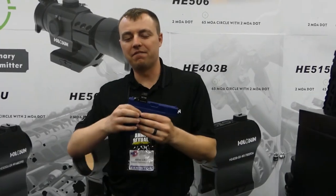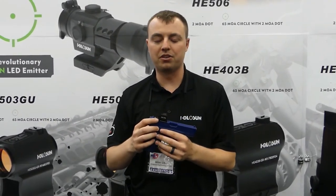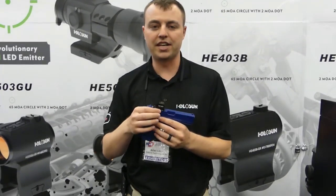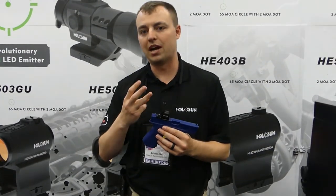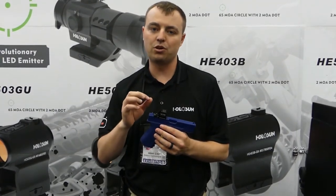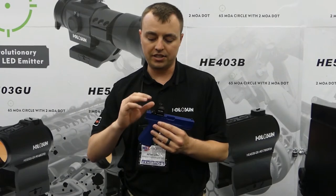Right here we have the 507, and this is our new pistol red dot. You guys have seen that the red one is out, the green one is shortly following. This is an industry standard cut. This has 100,000 hours of battery life. You have 3 reticle options: a 2 MOA dot, a 32 MOA ring, or a 32 MOA ring with a 2 MOA dot.